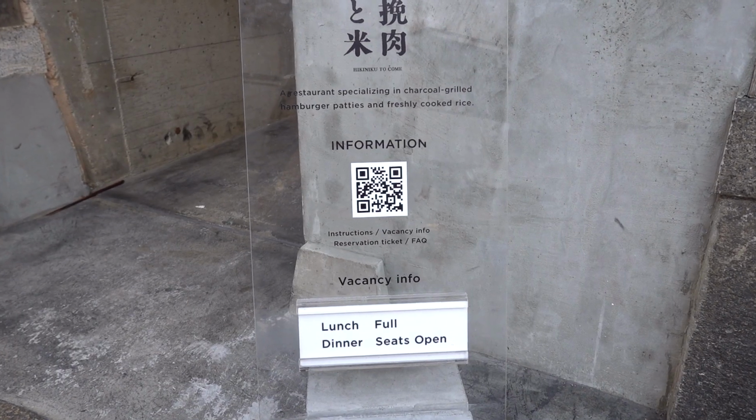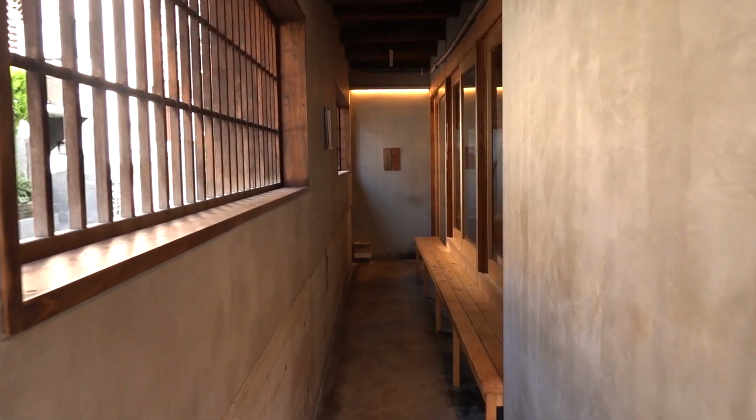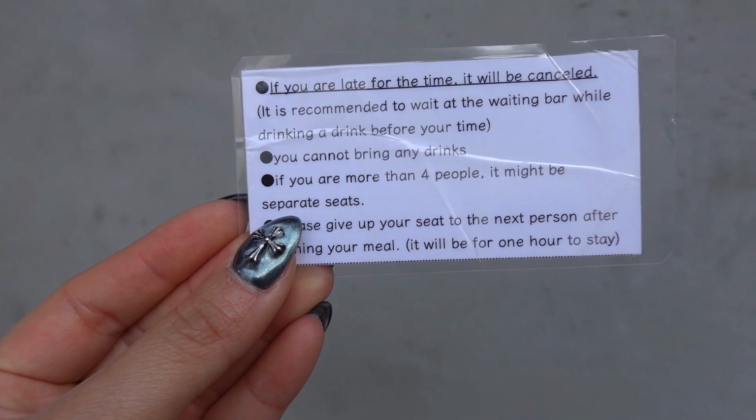Here in Kyoto, I just walked past it and I saw a little sign by the door and it said it was full for lunch, but they had spots open for dinner. So I just went in and they gave me a little ticket and I have to come back at 5:25. So I'm very excited. I think I'm gonna have a really early dinner, but I'm so excited to try it and show you guys.